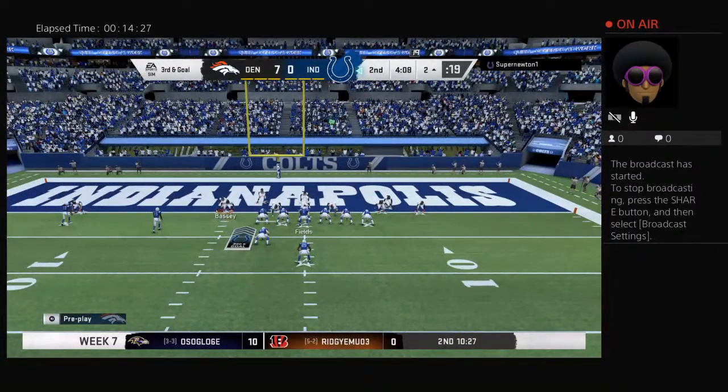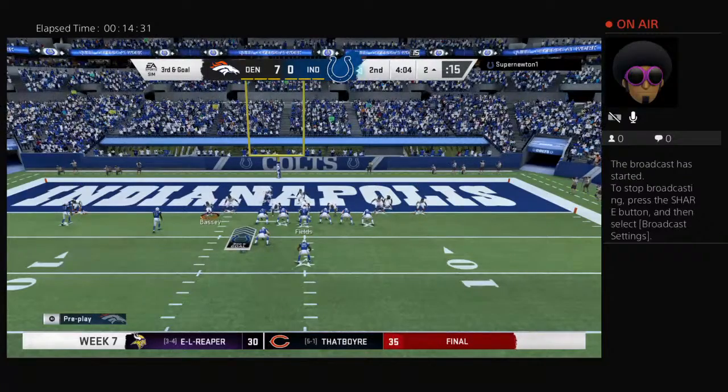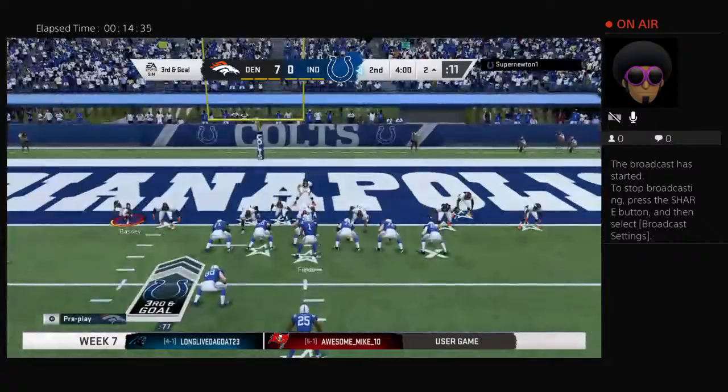Watch the block, motion, pop, pop, pop. Watch twist, watch twist, watch twist. Twist, twist. Twist, twist. Watch twist, watch twist. Echo, echo.